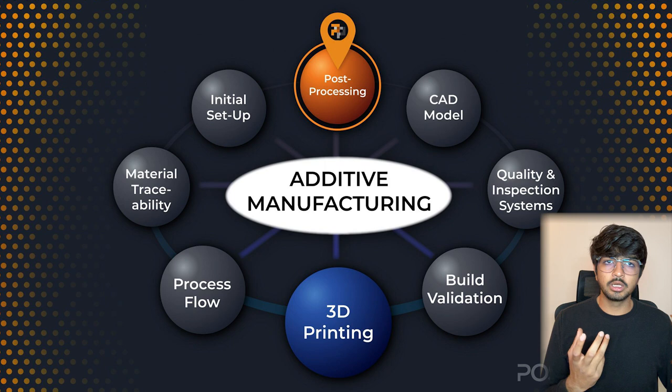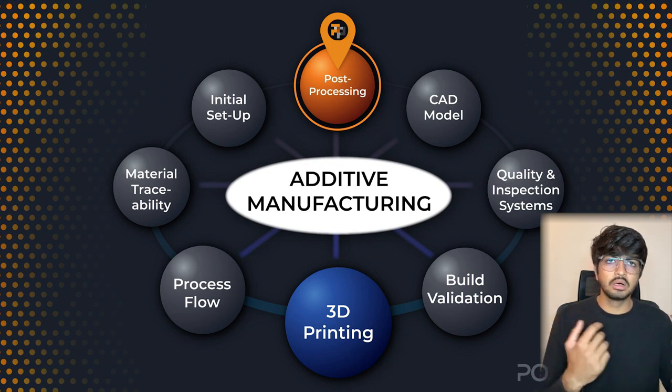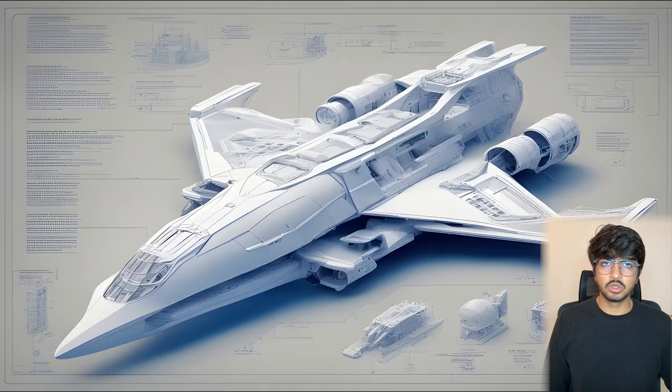Unlike traditional manufacturing, which involves subtracting material, like a lathe, where you grind or drill from a metal piece, additive manufacturing builds objects layer by layer, whether it's powder, sheet metal or liquid. This method can produce parts that are difficult or impossible to create using other technologies.